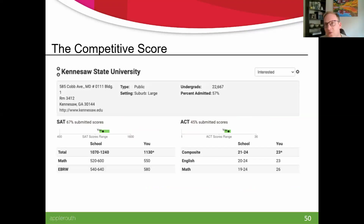And so as you decide where your score is and whether you should apply, you look at, say, Kennesaw: if I get a 23, I know that's in the range of 21 to 24. So if it's a test optional school, I would decide to submit my ACT score. Whereas if I was a little bit below that range, maybe I'd say, oh, this doesn't help my application.